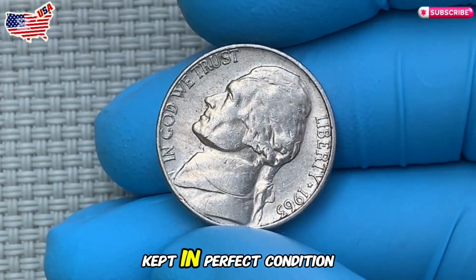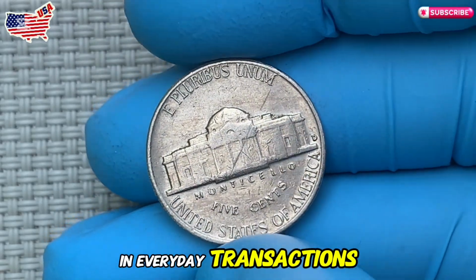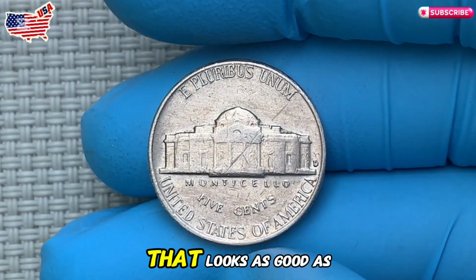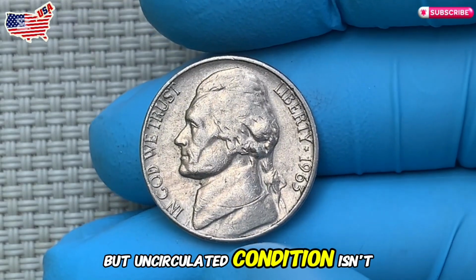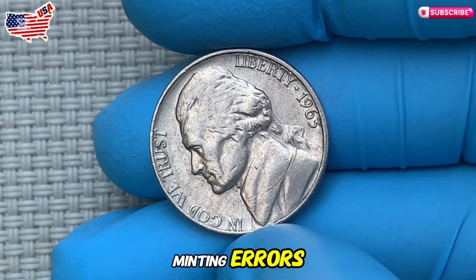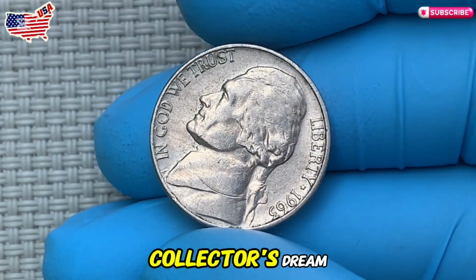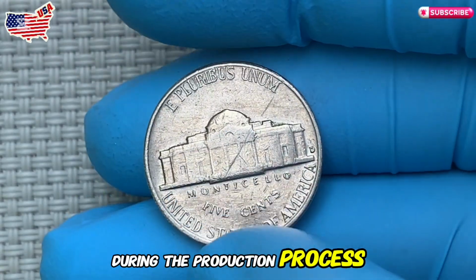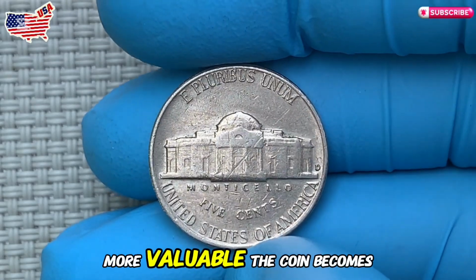A coin that has been kept in perfect condition is a rare find because most coins, especially those that have been used in everyday transactions, show signs of wear over time. A 1963 Jefferson nickel that looks as good as it did the day it was minted is a true gem in the eyes of collectors, but uncirculated condition isn't the only thing that can make a 1963 Jefferson nickel valuable. Minting errors play a huge role in determining the value of coins, and they can turn an ordinary coin into a collector's dream. Minting errors happen when something goes wrong during the production process, resulting in a coin with an unusual feature or defect. The rarer the error, the more valuable the coin becomes.